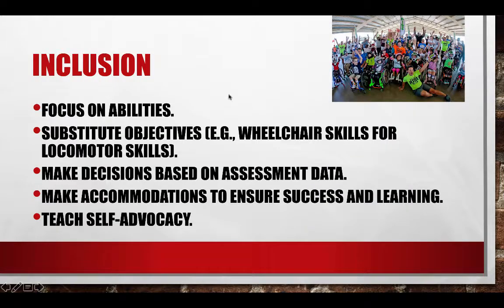So overall, when we are looking at physical education and physical activity, the best thing is to try to include them as much as possible. We want to focus on their abilities and make sure that we are increasing their strength and flexibility. We may need to substitute some objectives for locomotor skills. Instead of jumping, in their wheelchair we might have them try to do a wheelie, or just be creative and have fun with different ways that we can enhance their ability to control their assisted device and also their motor skills. As always, we should make decisions based off of assessment, and we are going to have to make some accommodations and modifications to ensure success and learning.